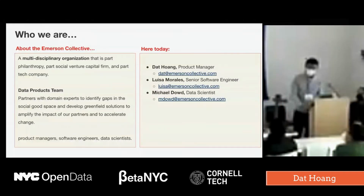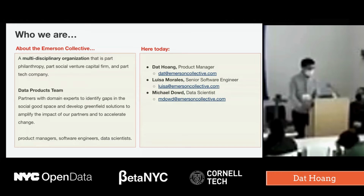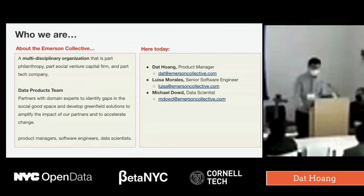We are from an organization called the Emerson Collective. The Emerson Collective is a multidisciplinary organization. It's part philanthropy firm, part social venture capital firm, and part tech company. So essentially, we're a social good organization. We have many teams at the Emerson Collective within technology. Us, present here today, we're from the data products team. And what we do is we work with domain experts in the social good space to identify gaps and develop greenfield solutions to amplify the impact of their work and accelerate change.